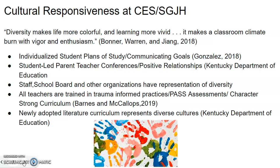So what I have done is I have looked at all of the ways that we are culturally responsive at Copeland Elementary and Southgrade Junior High. One of the things that we do have is individualized student plans of study, and we communicate goals with our students. And I think that we do a really good job of not lowering the bar, that we do keep the expectations set high for all of our students. We have also incorporated student-led parent-teacher conferences, which we try to promote the positive relationships between students, teachers, and parents. So we want to bring all three of those together, okay?